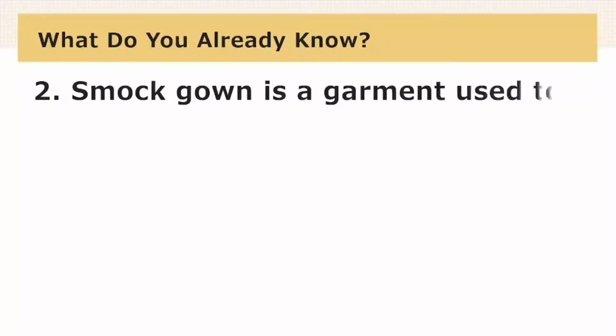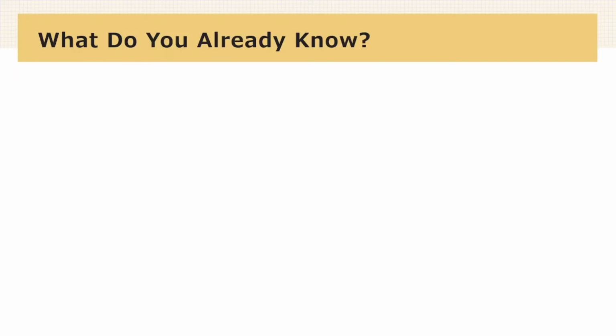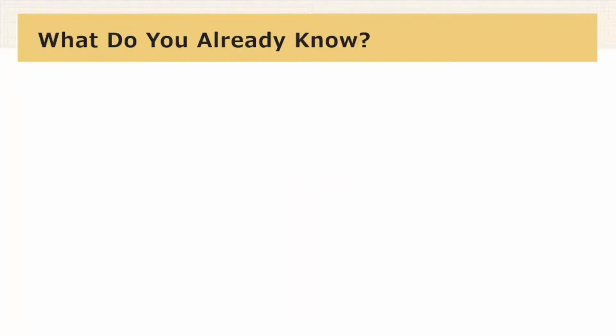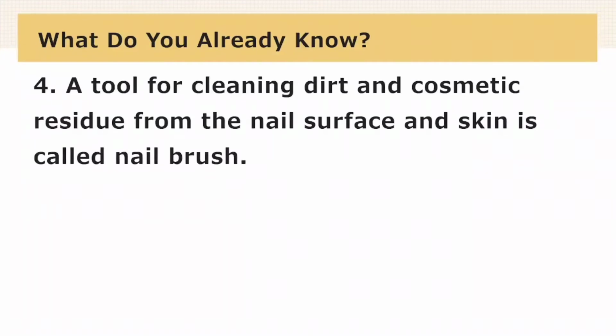Next, smock gown is a garment used to protect clothes from stain or dirt. Is it true or false? Okay, the answer is true. Very good. Number 3, it is not necessary to wear mask while filing nails. The answer is false. Okay, number 4, a tool for cleaning dirt and cosmetic residue from the nail surface and skin is called nail brush. Is it true or false?